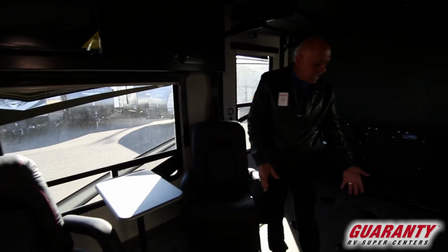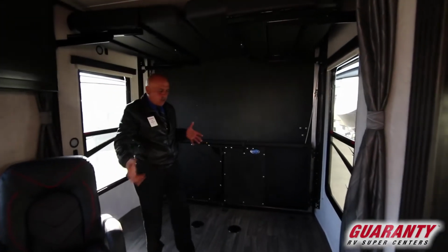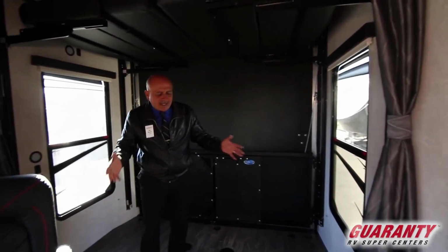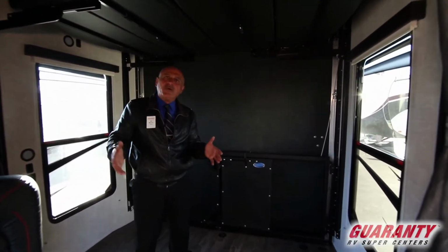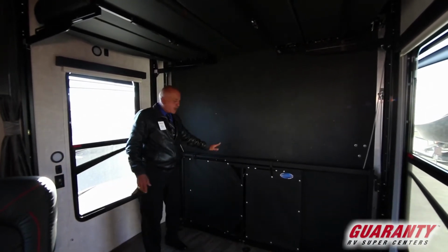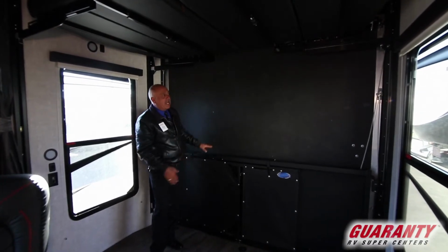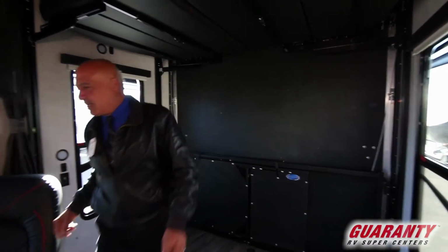Of course, you got your tie downs, and on the Attitude, they go into the chassis, so there is no shake when you get over a bump. Really nice outside fencing or enclosure, if you have kids, maybe pets, you can hang out there. Let's go to the bedroom and show you a couple of things also.